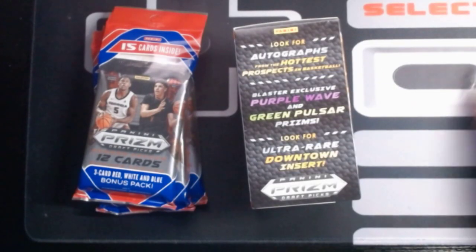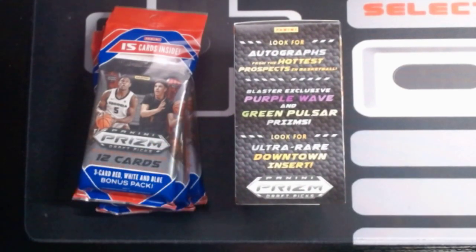So, in this blaster box, you can see it says, look for autographs from the hottest prospects in basketball. Of course, y'all know LaMelo Ball, probably the hottest name in this draft, went third to the Hornets. And everybody's saying that his vision is really good. He sees the court well. He's going to make passes that other people don't even attempt to make. And I don't think he's going to be on the level of Luka in that. But that kind of gets me excited to watch him this year and see what he can do.